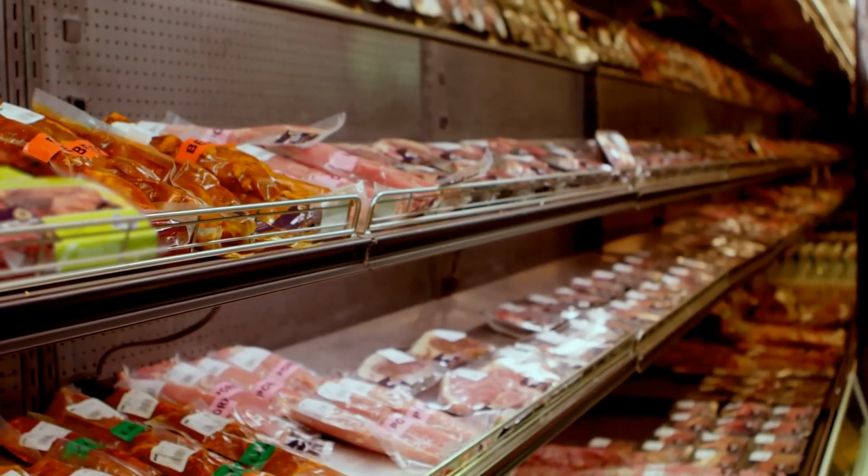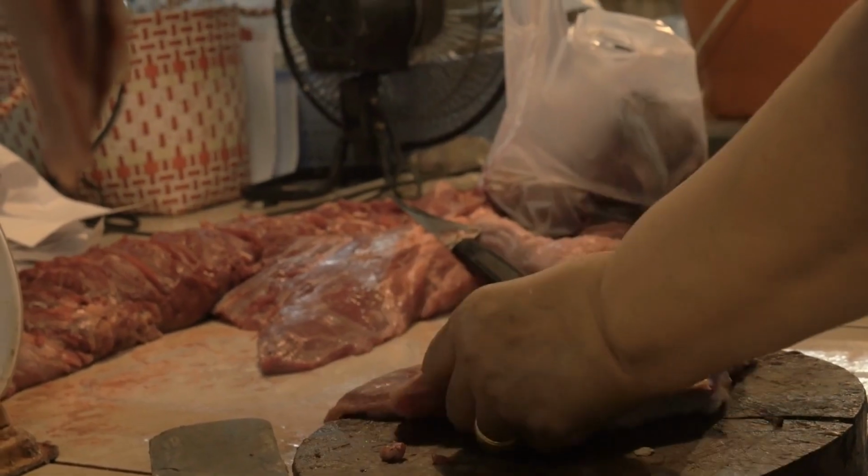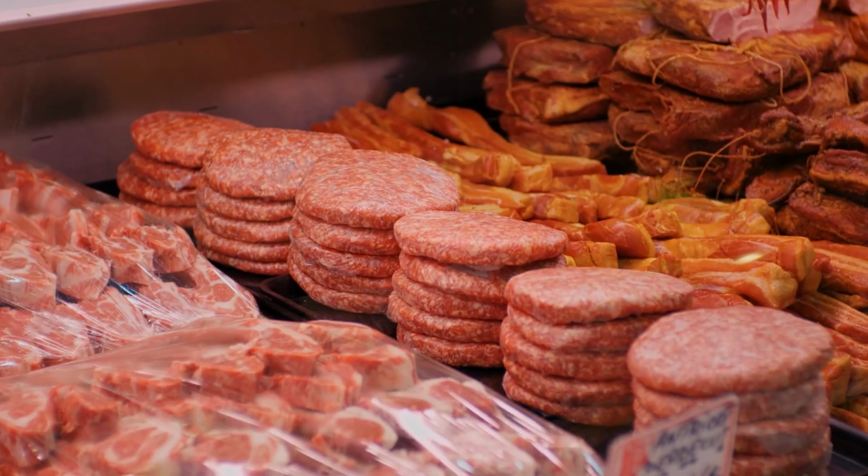And do not be fooled by the fresh ground today label on their beef. Employees admitted that older meat was often ground in with fresh cuts to stretch the supply and avoid throwing anything away. That beef patty might be a few days older than you think.